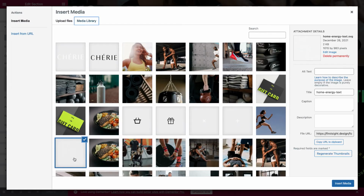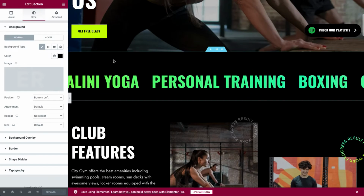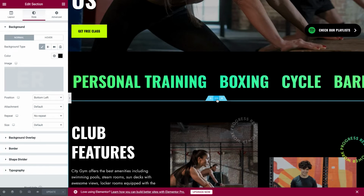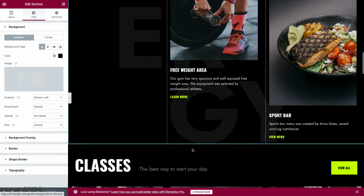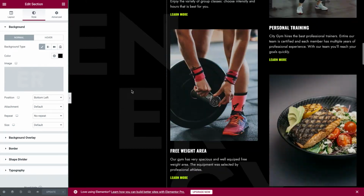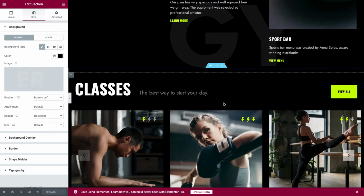Basically this text is uploaded as an image, and you can change that by hovering on this icon on the block, right click, edit section, style, and here in the image you'll need to upload your own image. It's a transparent text. I think it's white text, so it's not visible right here, but it's there. Trust me, this energy text, it's an image, so we can change that.